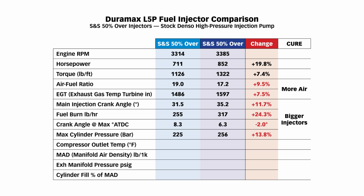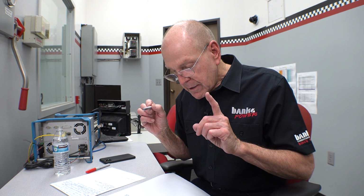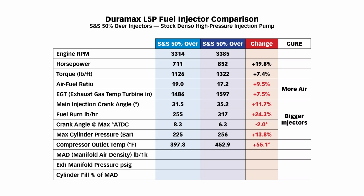And the last thing that bigger injectors will help is the maximum cylinder pressure itself. Remember, we had a drop in maximum cylinder pressure when we went from 711 to 711 with the larger injectors. Now let's get to the turbocharger compressor section. The outlet temperature, we want to hold nominally 400 degrees Fahrenheit, but we went a little bit above that. We went to 452. So the increase from 711 optimized to 852, which is now suboptimal, is 55 degrees.